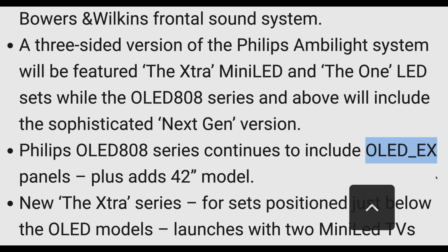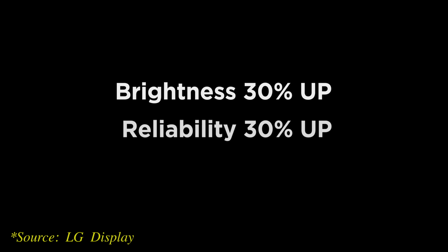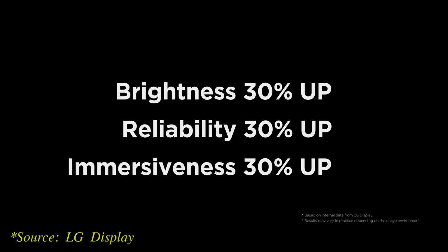The 55, 65, and 77-inch 808 will be using OLED.EX panels supplied by LG Display, and TP Vision Philips remain the only TV manufacturer willing to publicly advertise the use of this brighter OLED panel instead of skirting around the issue. In case you don't already know, OLED.EX panels can go 30% brighter than conventional non-EX OLED panels thanks to 2 key ingredients.